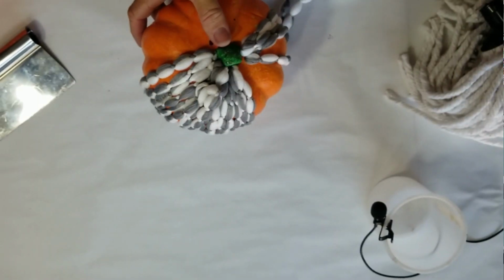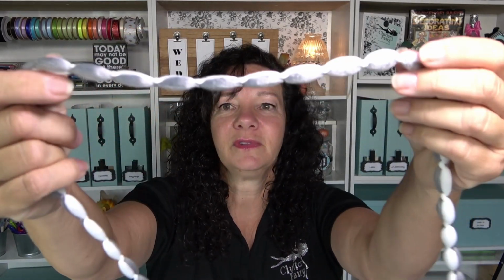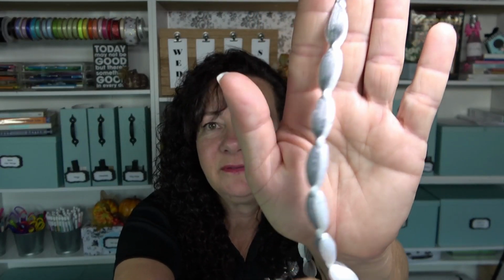So I began by going up and down in quarters on this pumpkin, and it did not turn out well. As you can see, it was just a mess. I didn't like the orange going through. I learned that you have to be very gentle with the yarn because it's nice and fluffy, but if you give even a little bit of tension, it gets skinny really fast. The minute you pull it, it just becomes thin, which is okay. I wasn't being very consistent with how tight I was pulling it, and I just didn't like the look.